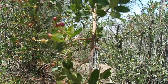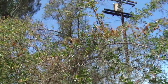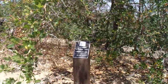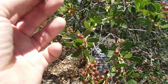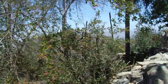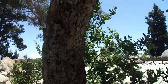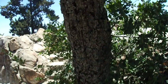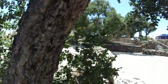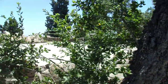The leaves are very similar. The plants are very similar to one another. They can form these very large thicket forming shrubs. But look at that. And there's a seed capsule that will eventually burst open and shoot the seeds everywhere. And of course, no Southern California landscape is complete without the Quercus agrifolia, variety agrifolia, the coast live oak.